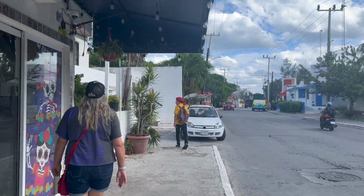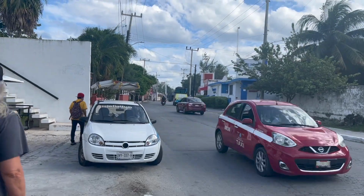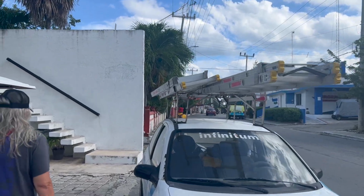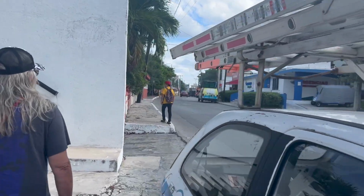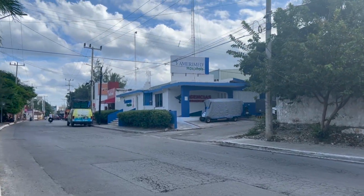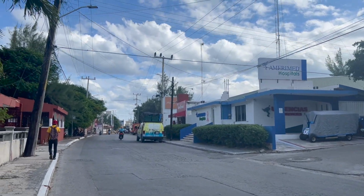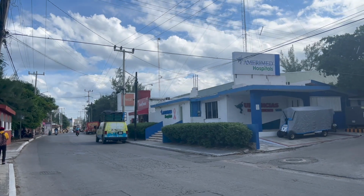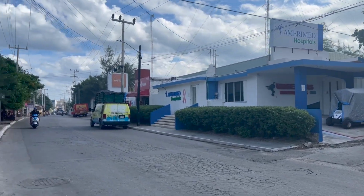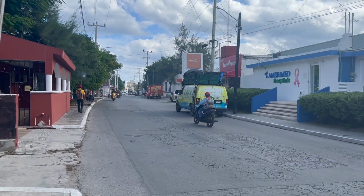Little restaurant here. The restaurants are everywhere down here. It's pretty cool. I mean, they have the restaurant downstairs and then they live up above it. Pretty much anywhere and everywhere you go. And then this is a little hospital here. It's like an urgent care type of thing. So that's pretty cool. Again, only 3 blocks away. That's good to know.